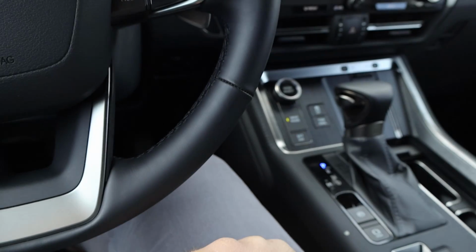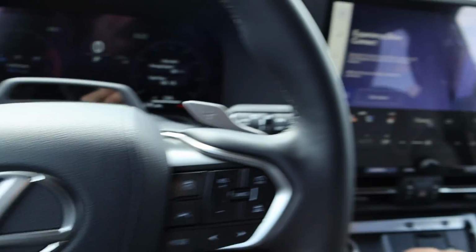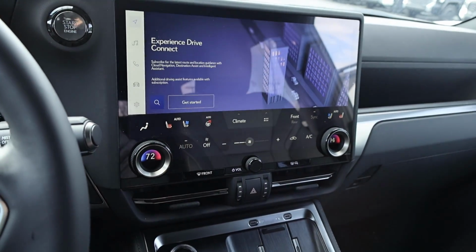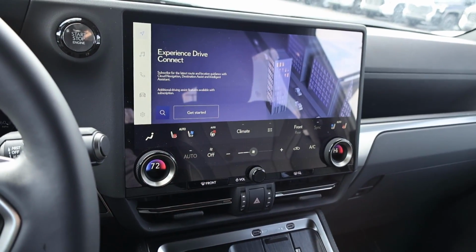This is more luxe with what it's going for. And you can see even with the finish on the controls, more luxe with that. You have paddle shifters on the back. This is the biggest. Well, I guess if you get the 4Runner with the big screen, it's just as big as this. But out of this comparison, this is the biggest screen.